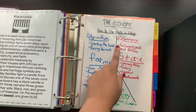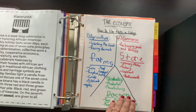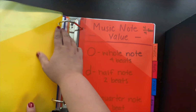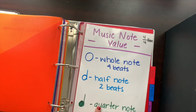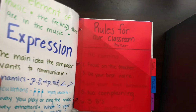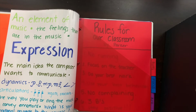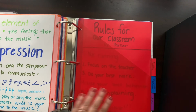So we have the economy, how do we earn a living, agriculture, commerce, and industry. And Parker had to write down examples of those 3 different things. And that's all for that. For gym class, we don't have anything written in here. We probably will this year. Music, we have in 4/4 time, music note values, whole notes, half notes, and quarter notes. And we have elements of music, how composers can use expression and dynamics and articulations to get their point across. So we did a lot of journaling about how a composer can get their message across using those things.